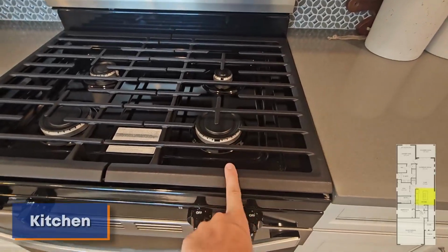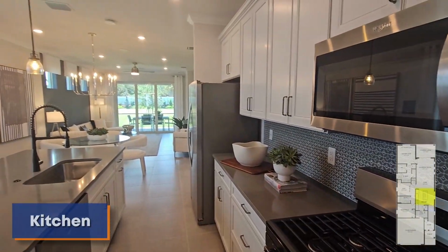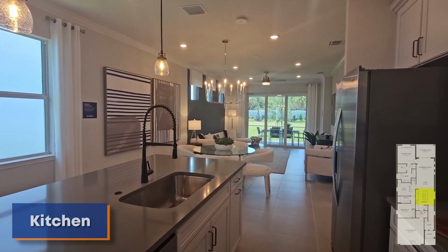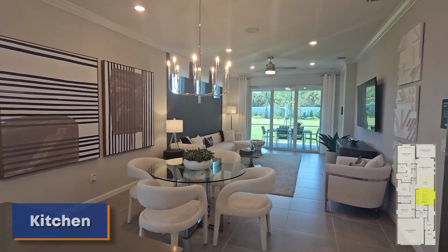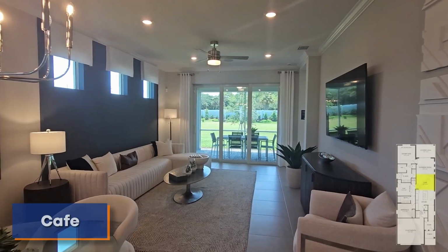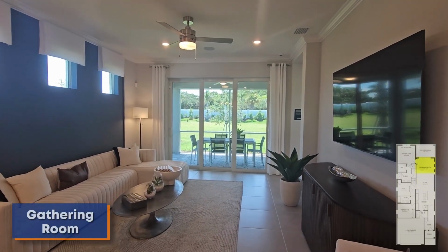Gas. Gas range. This is going to be a natural gas community. A lot of people like that. I've never used natural gas, but I've heard it's a lot easier to cook with. And I know a lot of northerners from Massachusetts, Maine, Connecticut, all of them moving down here love it when it's gas. Very nice living room here.